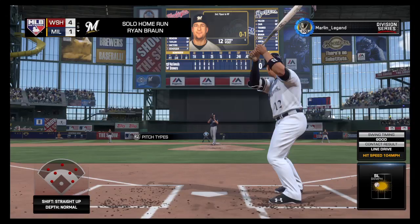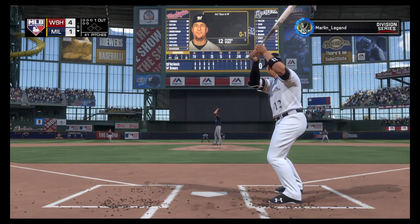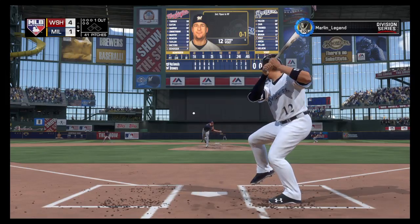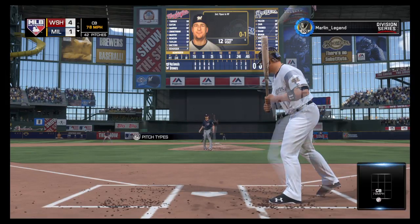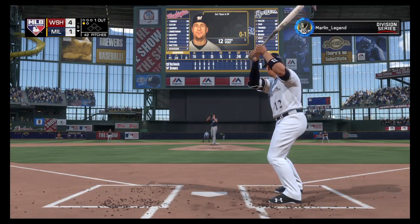Settling in now, Stephen Vogt. 0 for 1 for him here in this one. He's ready. Here's the first offering. And he takes a pitch that's ruled a strike at the knees. Pretty liberal strike zone there. It's 0-1.